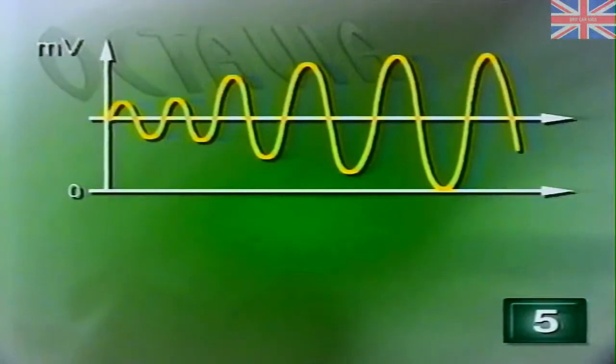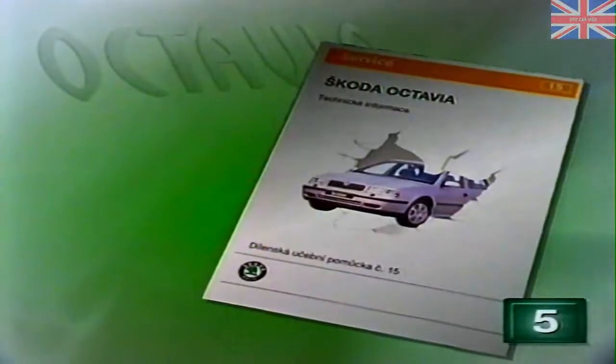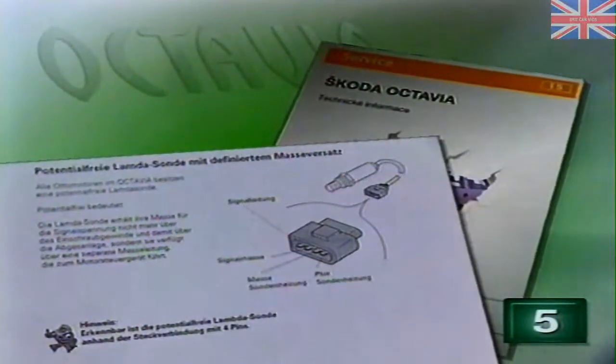Instead of the earth voltage being 0, it's set to a small voltage, in this example 700 millivolts. This increases the sensor's normal regulating range of 0 to 1000 millivolts to between 700 and 1700 millivolts. There's more information on this subject and how it affects fault diagnosis in the self-study book.